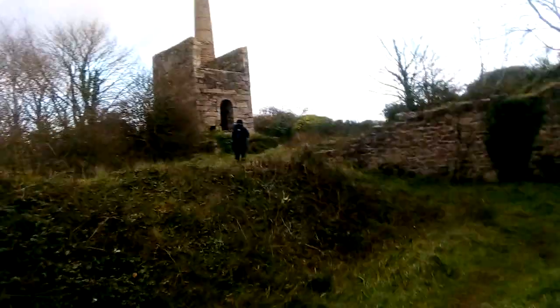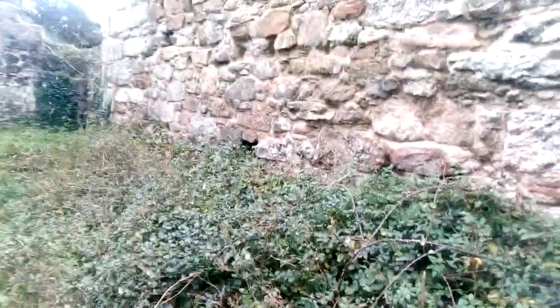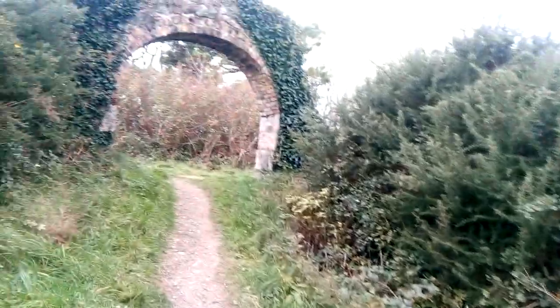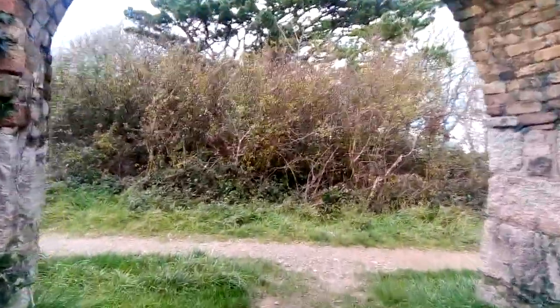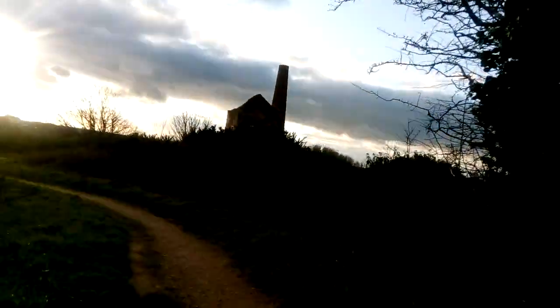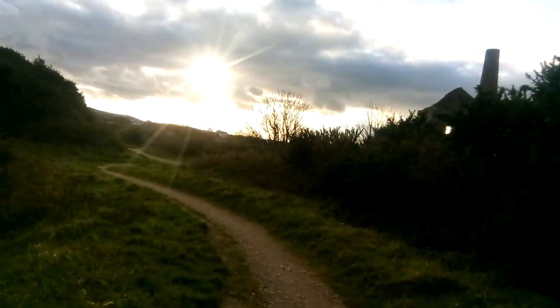So we'll now make our way to the stamps engine. If I can get my bike out. Right, so we're now walking outside the boiler house, remains of. Now making our way to the shaft. Have a look there, and then we'll have a look at the stamps engine.